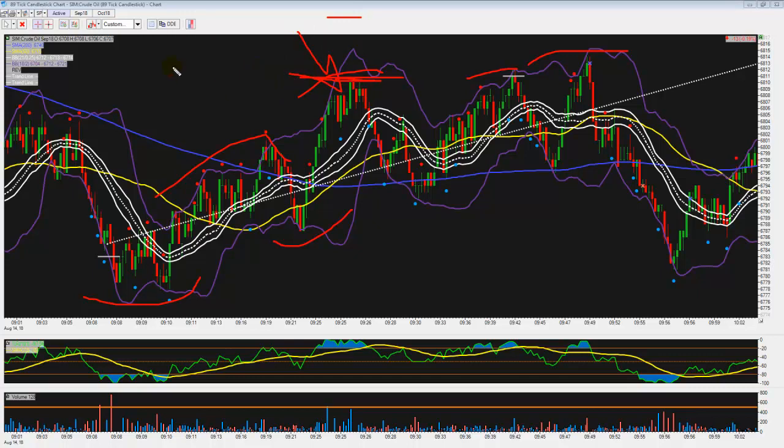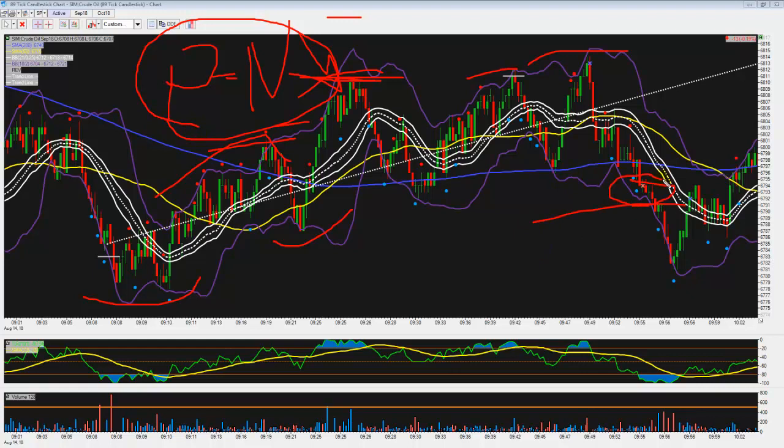So find the positive in your negative, right? Find the positive that you can pull out of the negative that happened. Yeah, you didn't catch that move. Yes, I had a nice entry right there to catch it if it wanted to fall at that point.